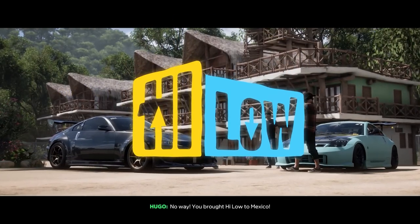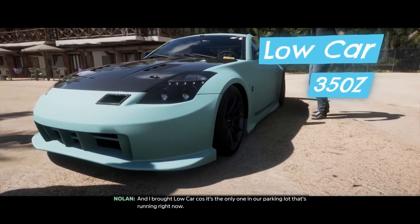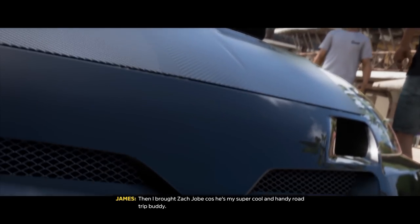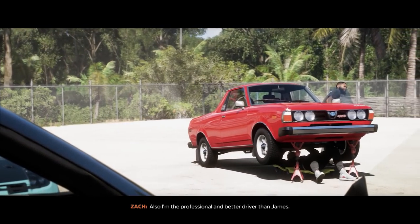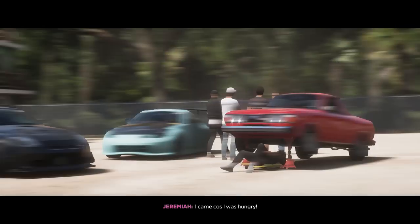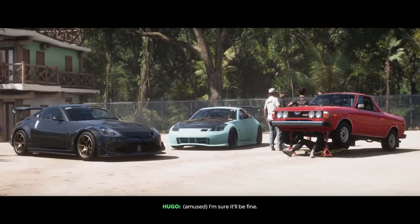No way! You brought Hi-Lo to Mexico! Technically, I brought high car because I thought someone else could break it for a change. And I brought low car because it's the only one in our parking lot that's running right now. Then I brought Zach Job because he's my super cool and handy road trip buddy. Also, I'm the professional and better driver than James. I came to check out the Horizon car scene. I've been trying to get to the Horizon Festival forever. I came because I was hungry. Wait, if we're all here, who's watching the shop? My dog's got it. Sure, it'll be fine.